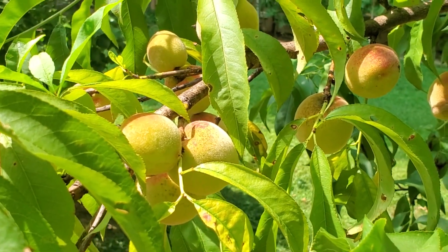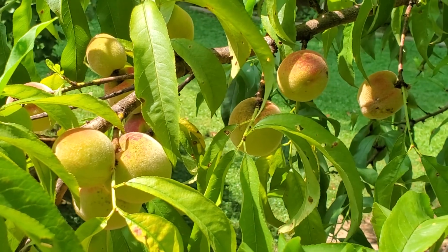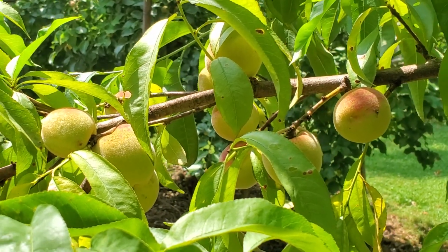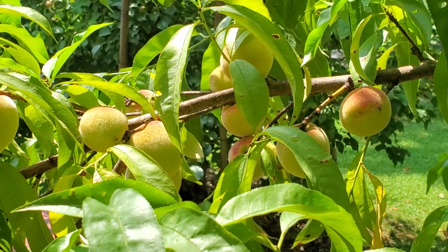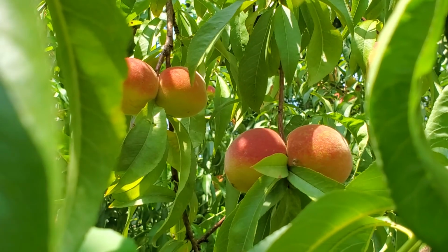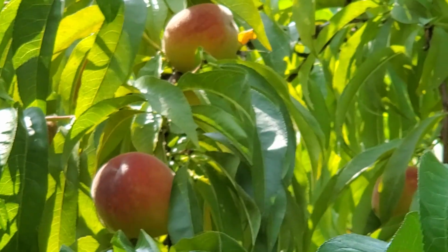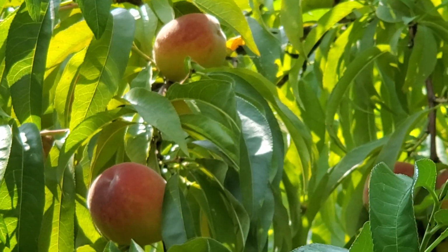This one's still a little green. It's gonna take another week to completely ripen. So it's a lot of them. They're not big in size, but they look very nice regardless. They look very, very ripe. And these are all homegrown peach and apple.